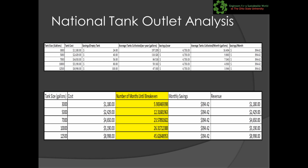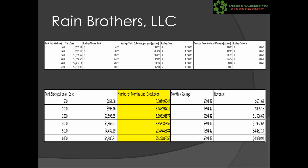As you can see, I used a tool called Goal Seek, where you express a linear relationship to set cost equal to revenue, and then you can find how many months it takes to put cost equal to revenue. It's pretty cool. And then we also calculated using the Rain Brothers LLC. It's actually a local vendor, and we figured this would be a lot cheaper because it would not require transportation, and it would be very easy to acquire the cisterns. And there's the break-even analysis below, just like the other one.